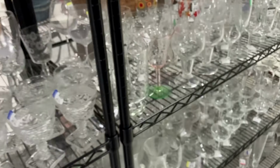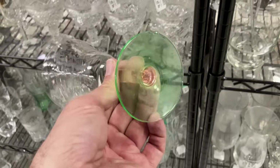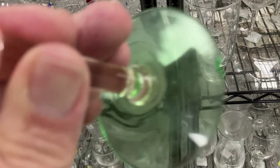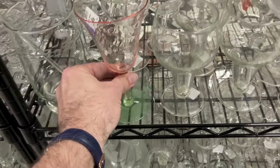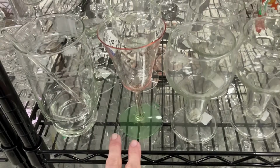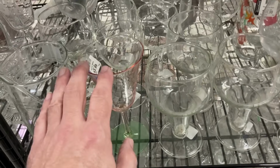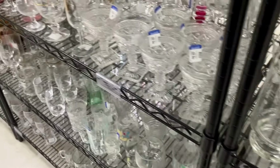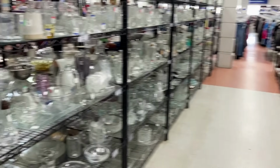I was hoping that I would find an entire set of this glass. And there might have been, and they decided not to buy this one because of the chip in the bottom. So, yeah, okay. Well, I have a small collection of pink and green glasses from the 1920s. And I'm going to make a decision to leave that there and let someone else discover it. All right, let's hit it. Let's go to the next aisle.